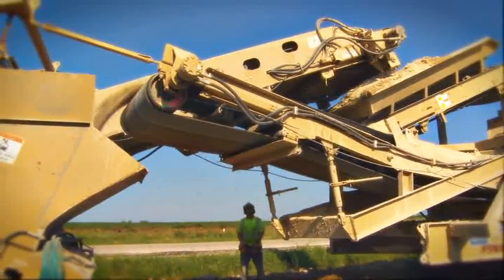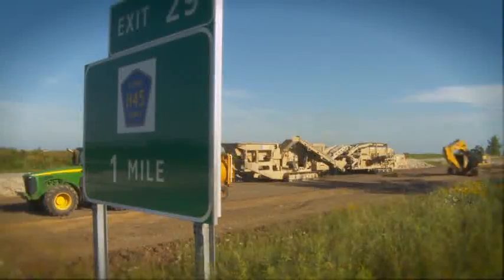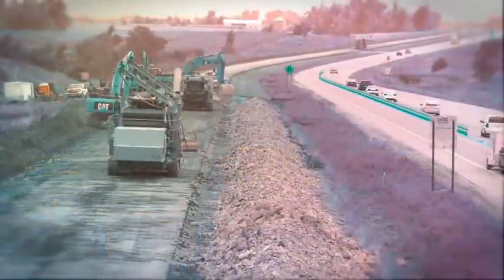C.J. Moyna was founded in 1947 as a grading contractor. Over the years, the company has grown to include concrete and asphalt recycling. C.J. Moyna has a large fleet of portable and tracked equipment they use for jobs.